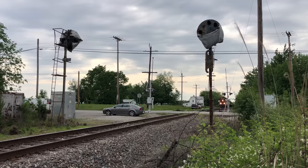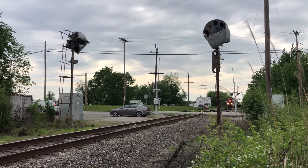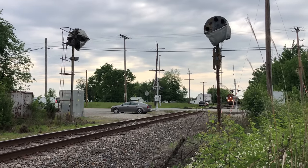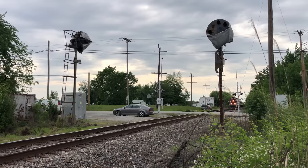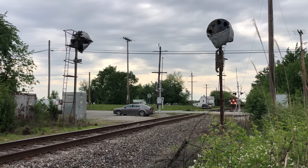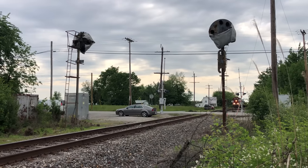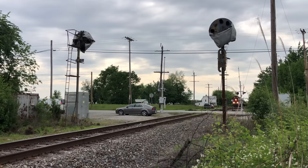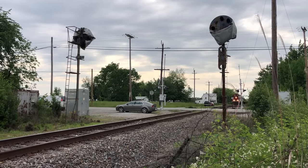They shut these things off somewhere around 19 years or so ago. I've got the exact date written down somewhere. I gotta look it up again because I just don't remember now. It's been so long. Those old Norfolk and Western signals, those are really neat when they used to actually work. Used to love those things. Kind of miss them. But here we go. They're going to come across the road here. Gonna get a really good view here.